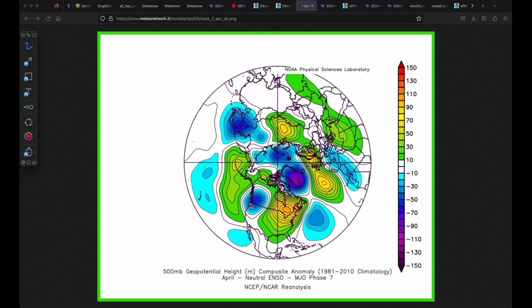It's consistent with the Climate Prediction Center's forecast for April here. So the weather and the atmosphere, I think, is playing along. It doesn't always do that. So, I'll take a cookie when I can get one.